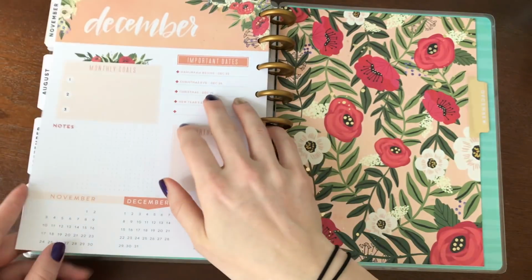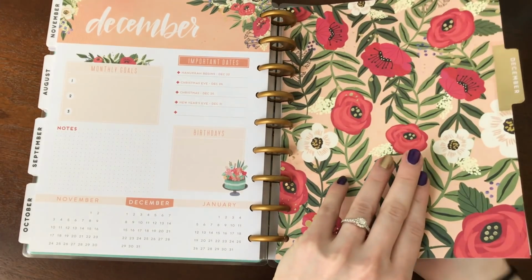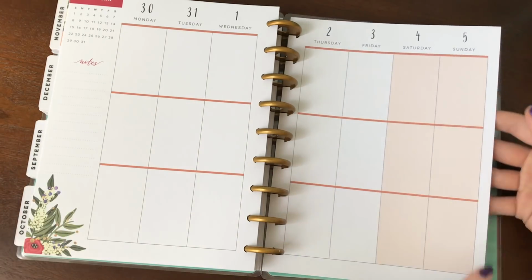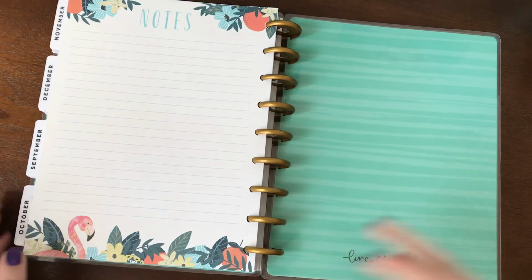So to show you the end here, this is the end of December, and then it just goes into the last week of December and January, and then there's just a notes page in the back.